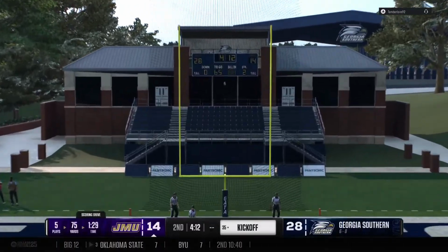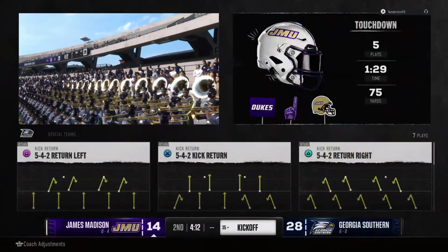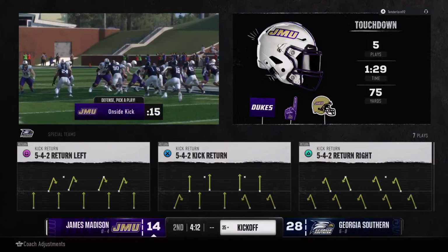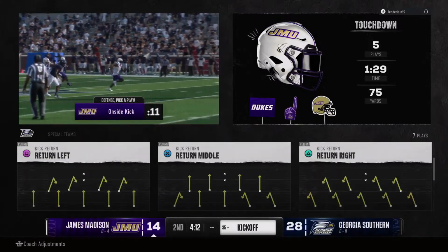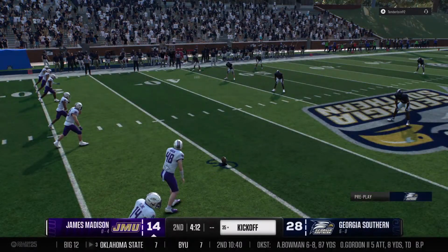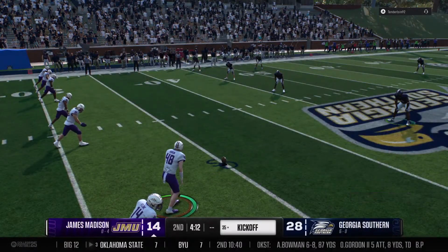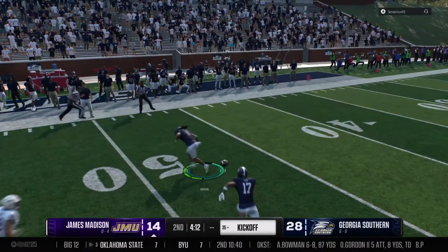And with the extra point, they trail by 2 touchdowns, 28-14. They put together a 5-play, 75-yard drive, and they finished that thing off in style with a 49-yard touchdown run. A little surprised to see them line up for an onside kick here. Down 2 possessions, but a lot of time to play.